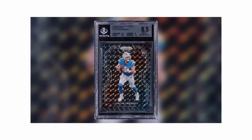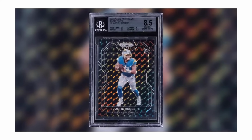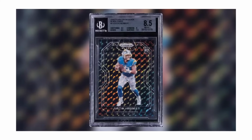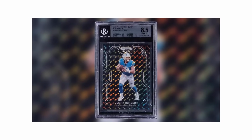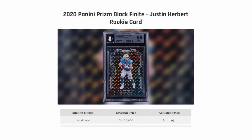First up, the 2020 Panini Prizm Black Finite 1-of-1 rookie. Panini Prizm is one of the most popular and collected sets in the sport, and the Black Finite Parallel is the rarest of them all, being a 1-of-1. No autograph, no patch, just pure rarity and a high grade. It sold in 2021 for $1.1 million.